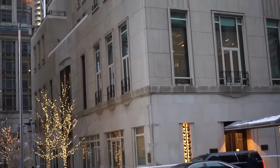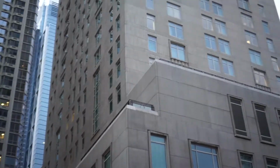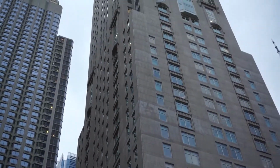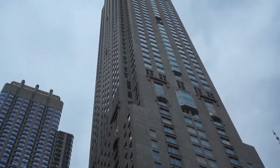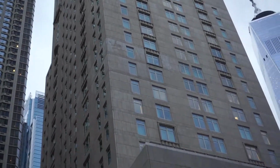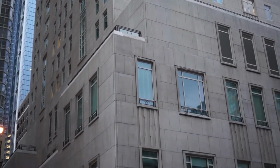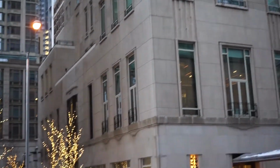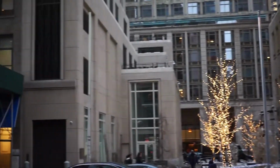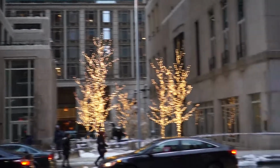This is the beautiful Four Seasons Hotel, downtown on Church Street. It's a new construction, but you can just see how well they did this. No different than the Four Seasons Hotel that they have at 57th and Madison. This is just amazing. Now we'll take another sweep of the hotel. You can see how beautiful this looks.